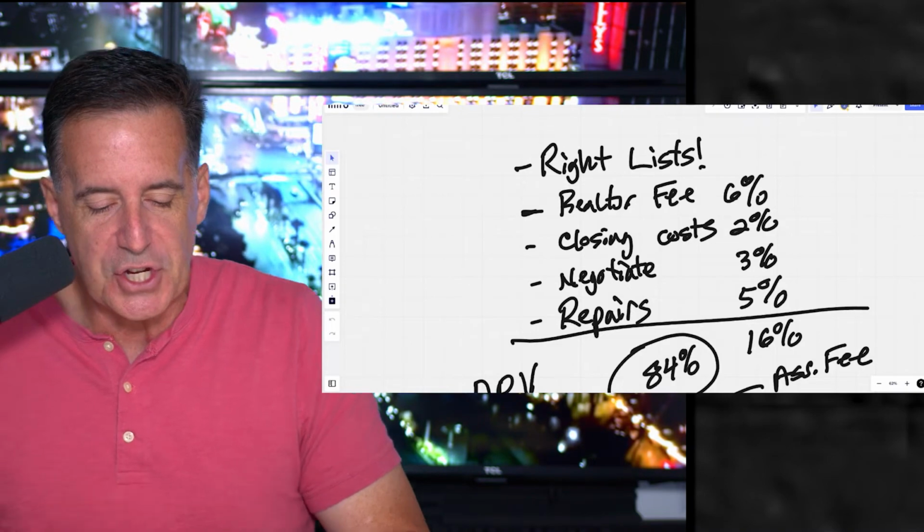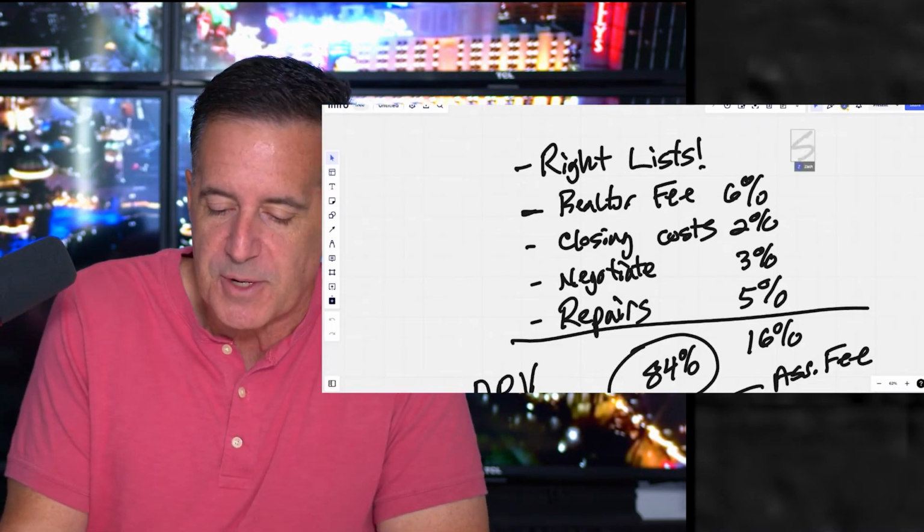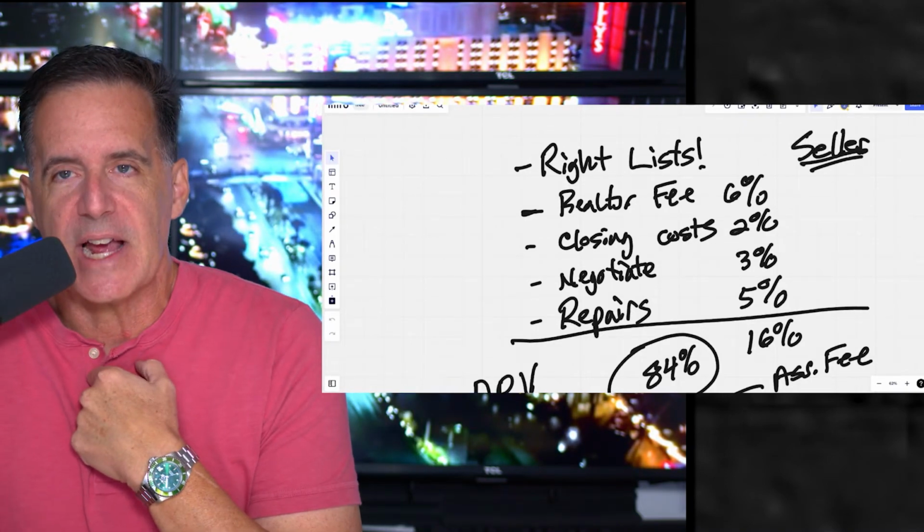So this teaches you how to work it back from the seller's perspective. When somebody contacts my company off the list, they're trying to skip the realtor. They typically don't want to pay closing costs. They don't want to do any repairs, and they definitely don't want to negotiate. So people always say, why would someone take a discount? The average person that calls off the list, they already expect a 10 to 12% discount.